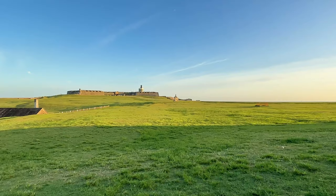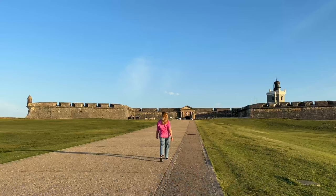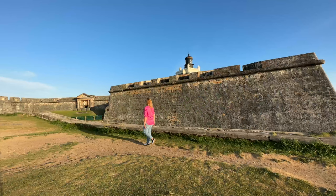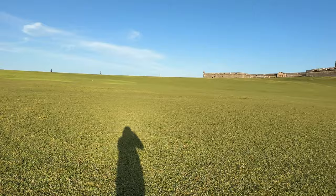El Morro is a remarkable 16th century fortification and a UNESCO World Heritage Site. It was built to protect Old San Juan from pirate invasions and has stood guard over the city for centuries. Today, visitors can explore its ramparts, dungeons, barracks, and watchtowers while learning about the history of Puerto Rican defense strategies. The huge lawn in front of El Morro is a popular place for local families to gather and for children to fly kites on windy days.